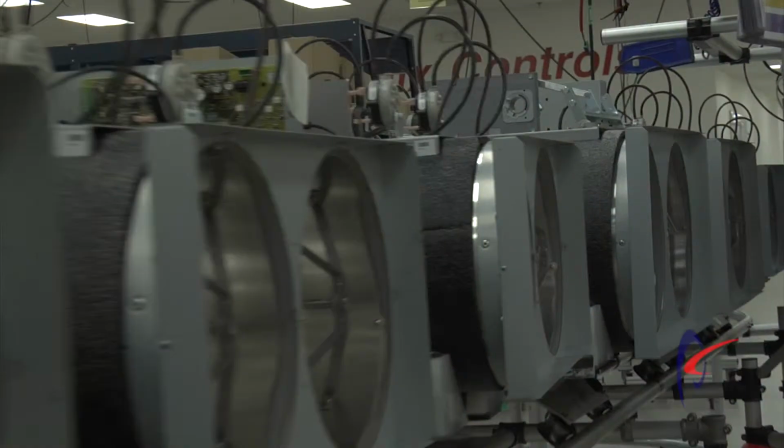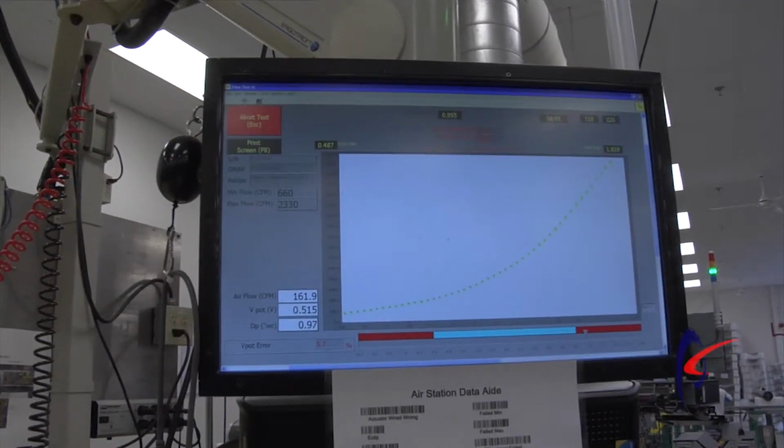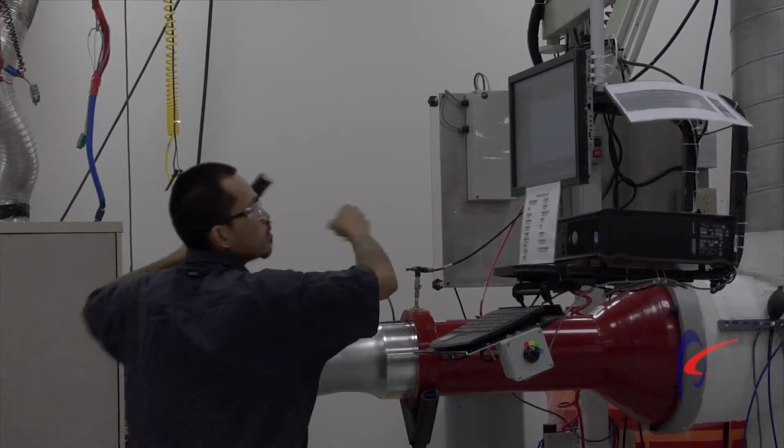Valve characterization is the process that Phoenix Controls uses to verify every single valve that's built throughout the manufacturing process. We take every valve, we mount it on an air station, and we run it through a rigorous characterization process which verifies that all of the tolerances are right where we want them to be, and that guarantees us a plus or minus 5% tolerance on every valve that we ship.